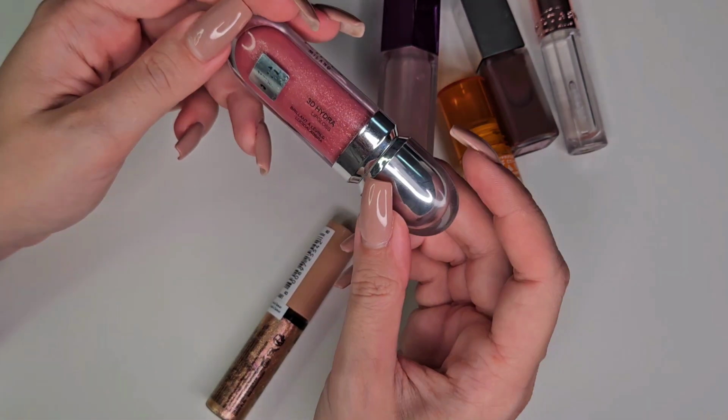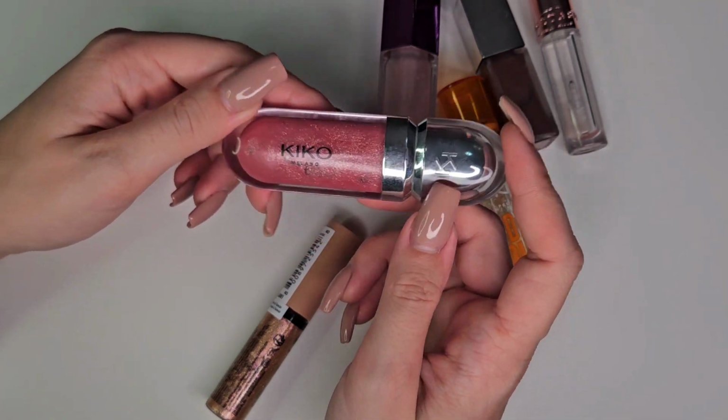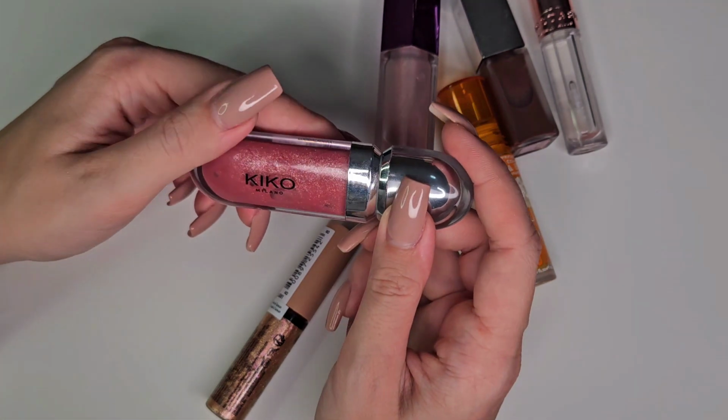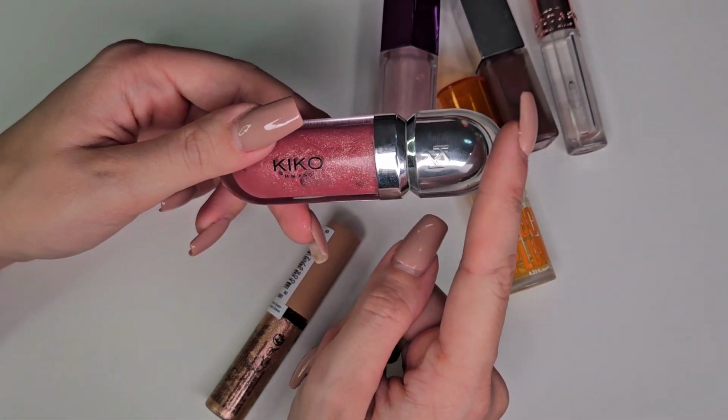Then another very shimmery gloss is the Kiko one. This one smells incredible, like cookies and cream. And I do like this one, even though it has a lot of shimmers. I don't know, the color works with these shimmers. I really like it, so I'm gonna keep this one as well.